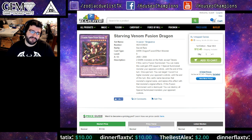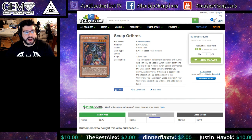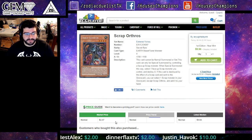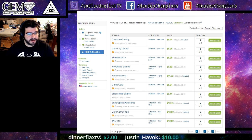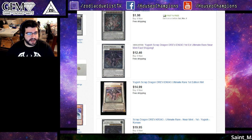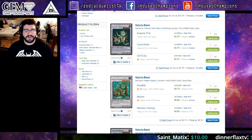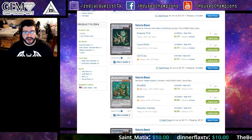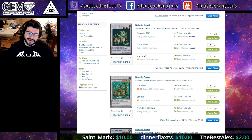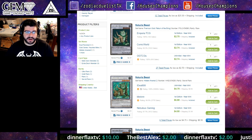What do you think of Starving Venom going up? What are you guys using it in, if you're using it? Scrap Orthos, really random. As you see, the norm was 247. And other cards like this aren't really up too much. So Ulti is up like a $1-ish from its previous price. And the first eds are about still where they were. And Nappies, random Earth Tuners. What's going on here, guys? Do you think it's going to be that good? I don't know about that. That Beast always does seem to come back, though, and it's an amazing card.